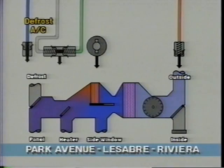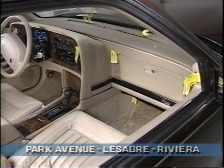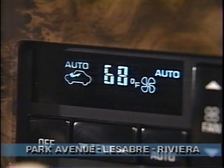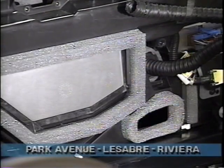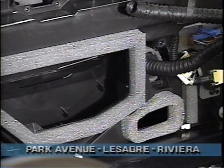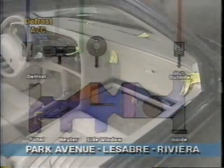With no vacuum supplied to the defrost AC actuator, the valve moves to position A and air flows to the defroster outlets. When the system senses the need for cooling, vacuum is applied to the defrost AC actuator. The defrost AC valve moves to position B and air flows from the panel outlets.